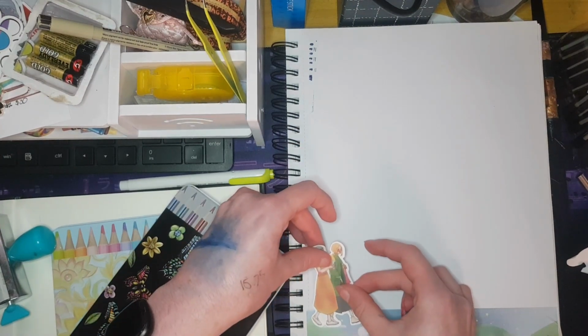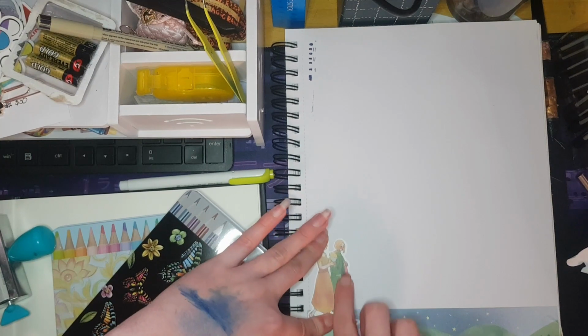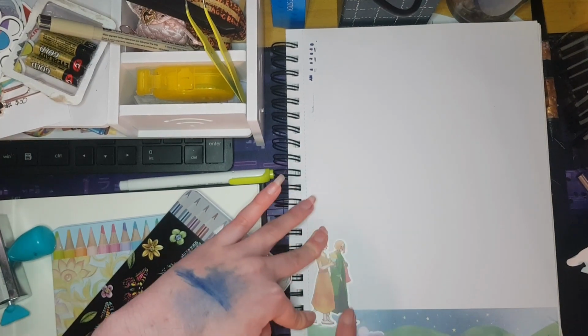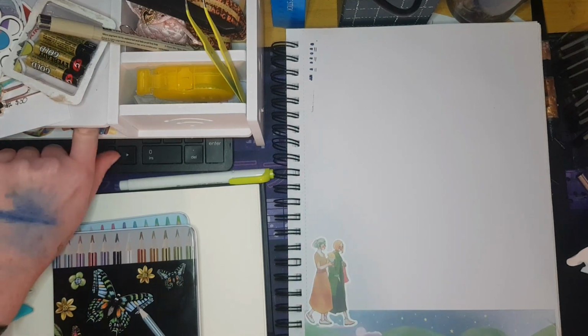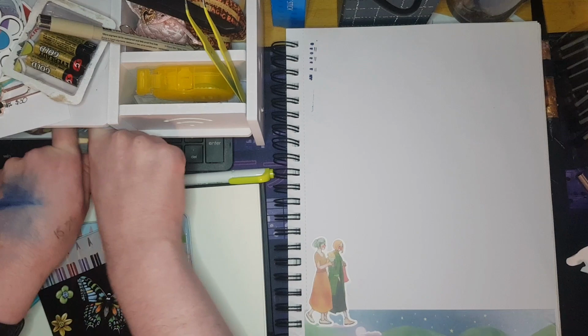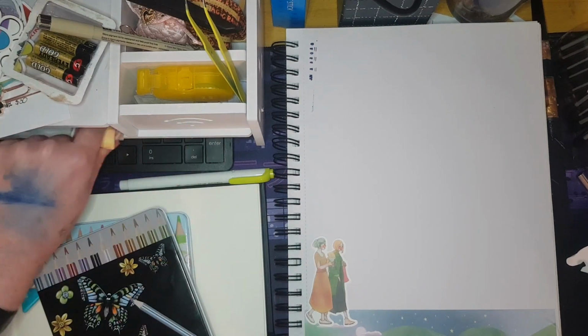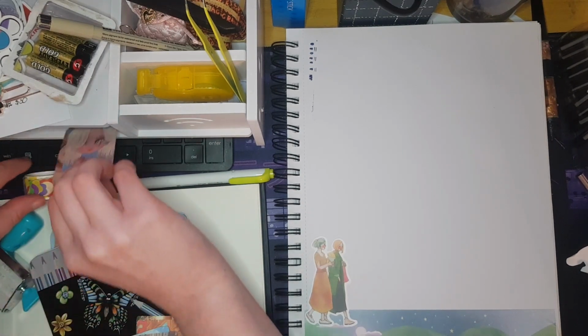Let's put it here, because I think it will look cute here. They are just a very lovely, cute couple. Maybe I want some scenery stickers to go with them. I've got these little scenery stickers. Scenery? They depict things. They're stickers. They have images. That's what stickers do.